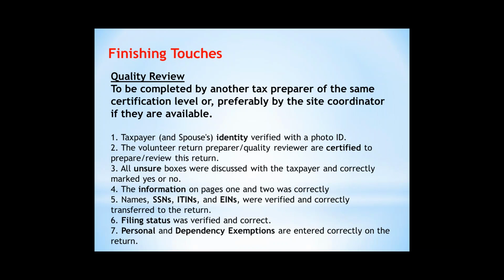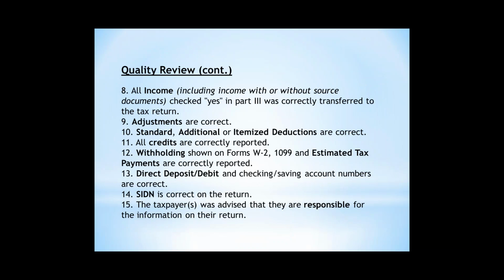They'll double check to make sure that Social Security numbers, ITINs, EINs, that all the numbers are transposed correctly on the tax return, that the filing status is correct and that it's been verified with the client, as well as all of the dependents in the home, and that all the dependent information has been correctly entered into the tax return. They'll go through and make sure that all income sources have been included, that all the adjustments are correct. They'll verify the standard versus itemized deductions.